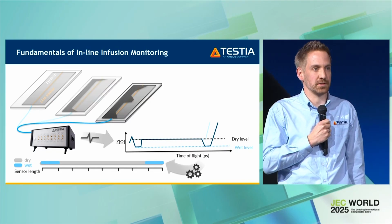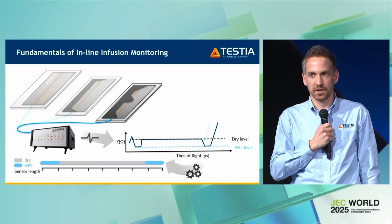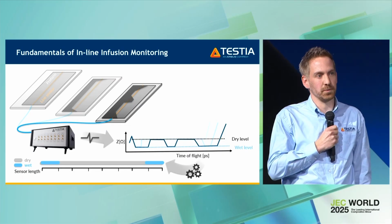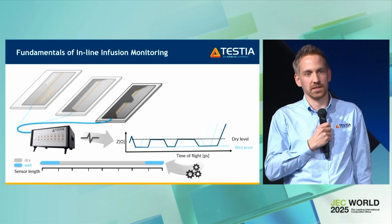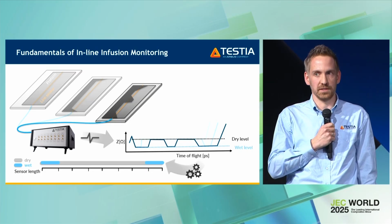Next step, there's also an additional flow inside the middle of the part, and that we can also pick up. So that's really the benefit, that we have a quite simple sensor geometry, but we get a lot of information out of it in terms of where we have resin in the part and in which direction the resin is flowing, which sets us apart from point measurements, which only provide point-wise information.